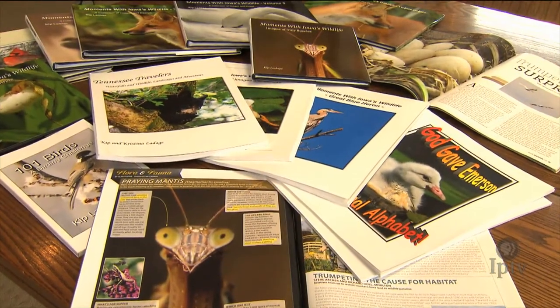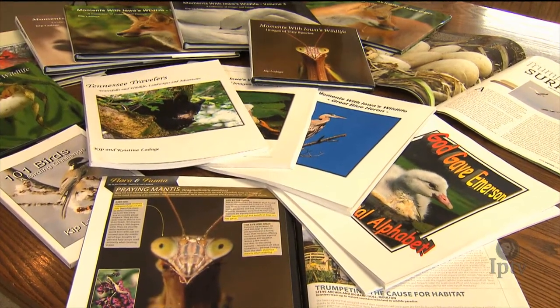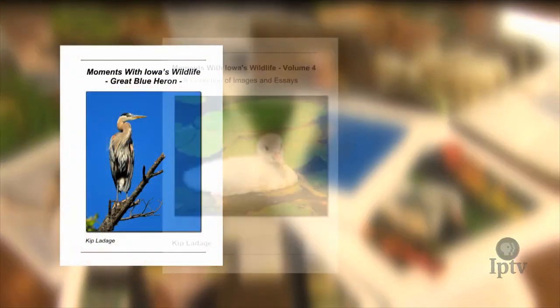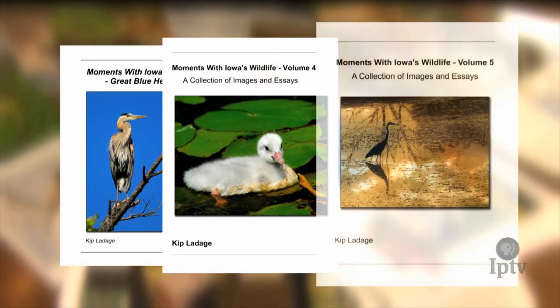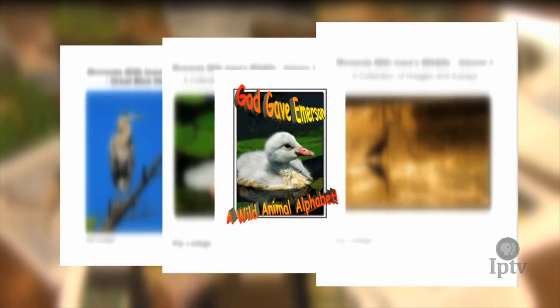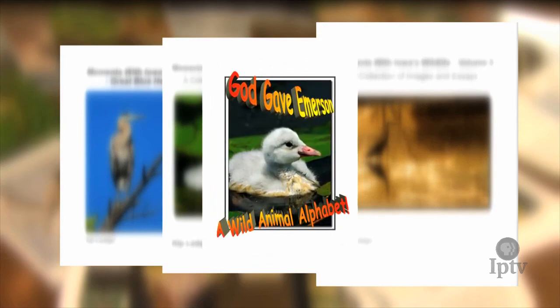Kip's work has been published in numerous magazines, but he's also self-published. The photos and thoughts that he posts on his website have turned into a series of books which are titled Moments with Iowa's Wildlife. Ledecky has also written a book that identifies the birds found at backyard feeders in Iowa, and another that teaches the alphabet using things found in nature.